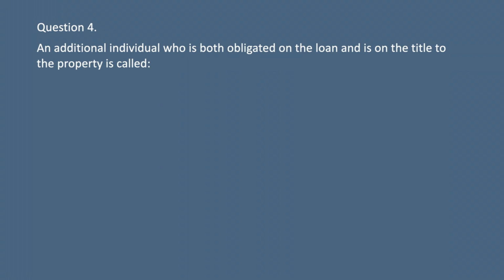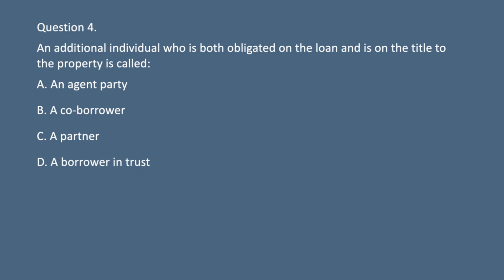Question 4. An additional individual who is both obligated on the loan and is on the title to the property is called A. An agent party. B. A co-borrower. C. A partner. D. A borrower in trust.